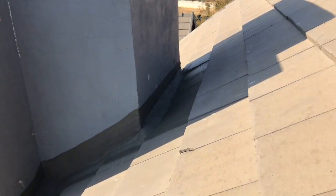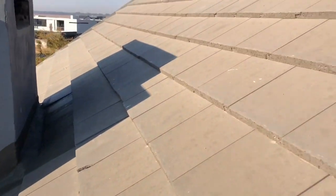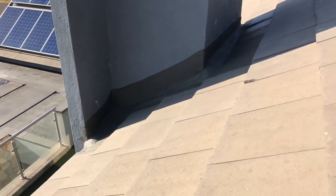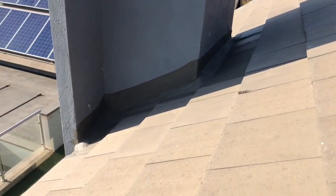Around the chimney, we had to reconstruct the entire flow of water coming from the top of the roof and down towards the chimney. Now this chimney is designed in such a way that as soon as the water runs down, it hits the curb, runs straight down and off the roof.